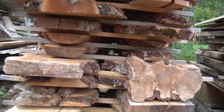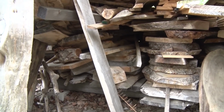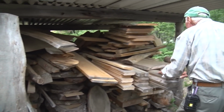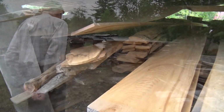There's an awful lot of good pieces in here, and it's a whole conglomeration of pieces with burls and good slabs. There's just about everything in there, but there's many good pieces in there. There's probably enough material here to last somebody a lifetime.